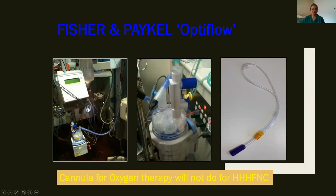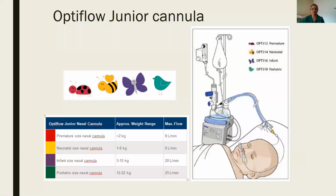So this is a Fisher and Paykel, and you can use OptiFlow. You cannot use a RAM cannula for this. RAM cannula can be used for CPAP, can be used for NIPPV, but not for the HHFNC. And even a normal oxygen cannula cannot be used for the HHFNC. So use the proper cannula. OptiFlow is a good and a nice one. And you can actually have color coding to select the size.